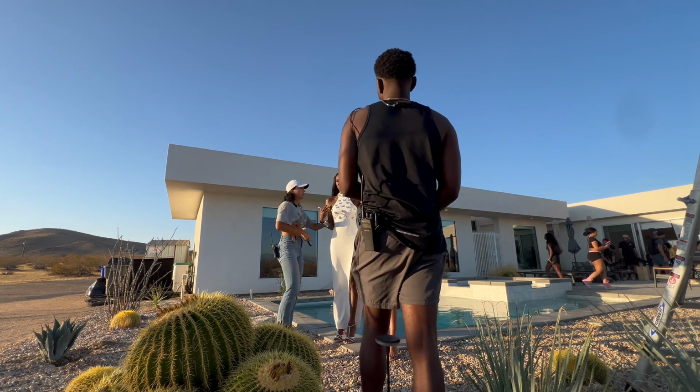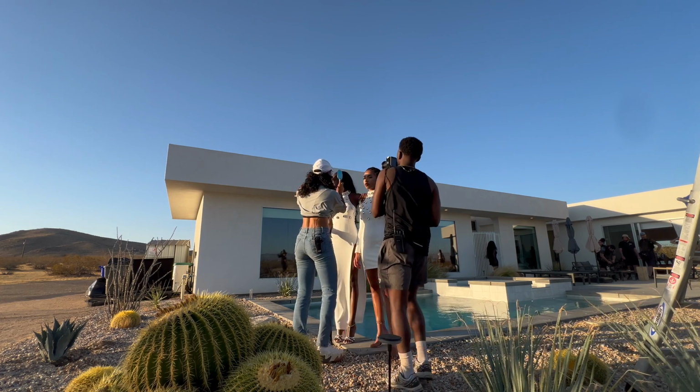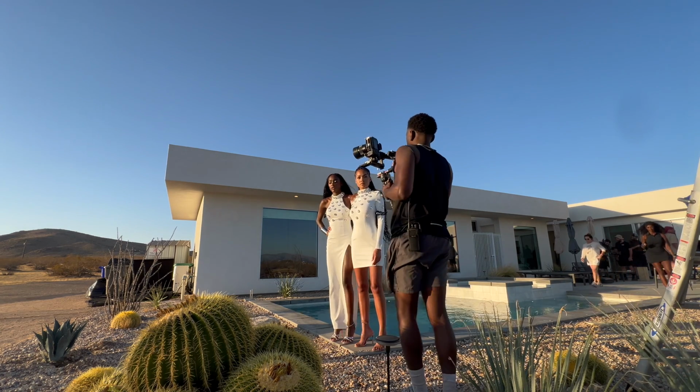And right here, I'm capturing some more shots that are close to the end of the day. These are some sunset shots. We have the model set up right next to the pool. And right here, I'm set up on a pretty tight lens. I'll show you guys what the footage is looking like.